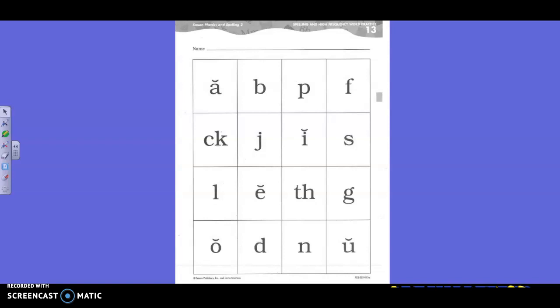Cross off the final sound in jump. Cross off the vowel sound in pet. Cross off the initial sound in balloon. Cross off the final sound in wand. And cross off the vowel sound in tag.